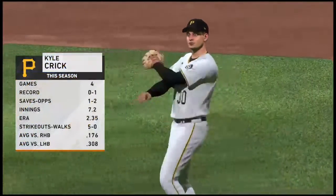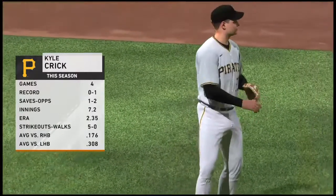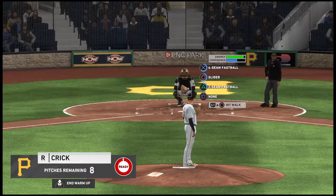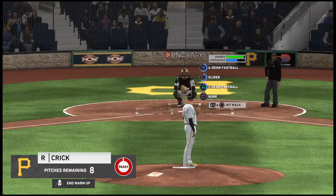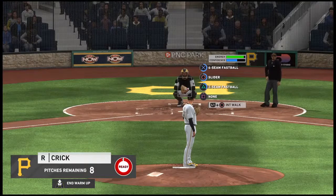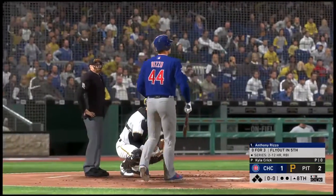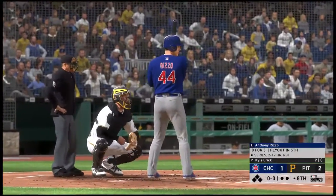Kyle Crick is into the ball game now as he'll make his 5th appearance of the season here. Number 30, Kyle Crick. And that'll bring Anthony Rizzo to the plate. No hits in 3 tries so far. He's struck out once. This thing's far from over, even though we're moving into the back end of this game. Only down by 1. All they need to do is get this leadoff guy, and they're an extra base hit away from tying this thing up.